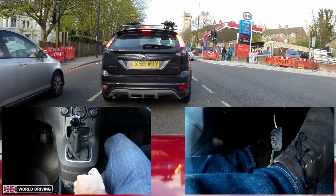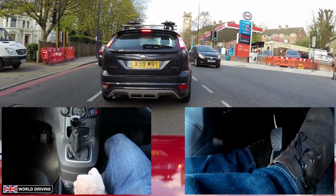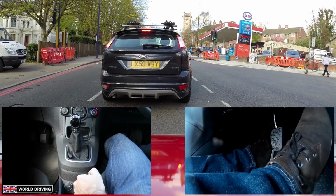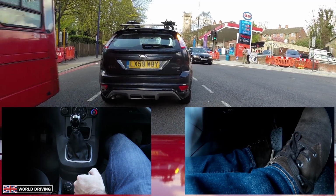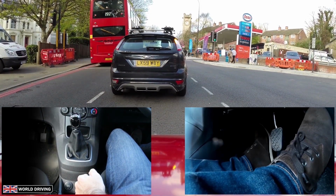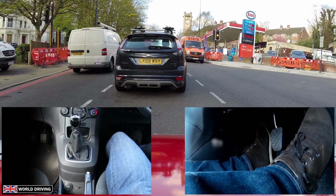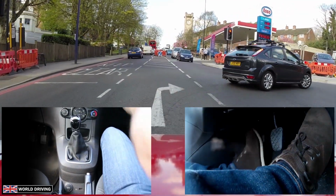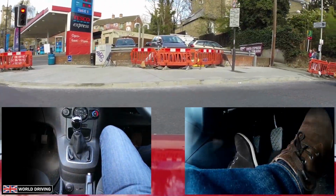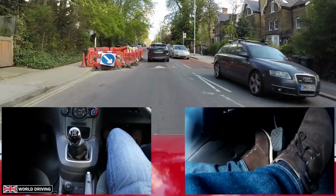It'll be vital that I get the biting point, otherwise I will roll backwards. The gas and the biting point, I'm ready to move, just creeping slowly forward. I see the traffic lights are changing, so oncoming cars are stopping. Clutch slowly comes up. If I was to release the clutch too quickly there, I would have definitely stalled.